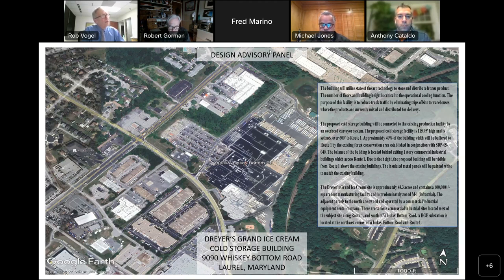To the north, where my cursor is now, is the north property line. To the north of that property line is another industrial park area that is currently occupied by one of the industrial rental operations. And that I think is pretty much a one-story building. This area where my cursor is now is a forest conservation area that was established 17, 18 years ago when we did the big expansion for Dreyer's.